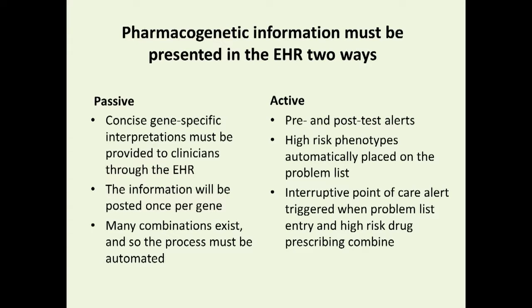We've seen some examples of this today. These are these post-test alerts mostly, where the physician has ordered the drug and now they get this alert that says, hey, your patient has a high-risk genotype. You might want to choose an alternative therapy or reduce the dose. So that's really when that gene and that drug collide.